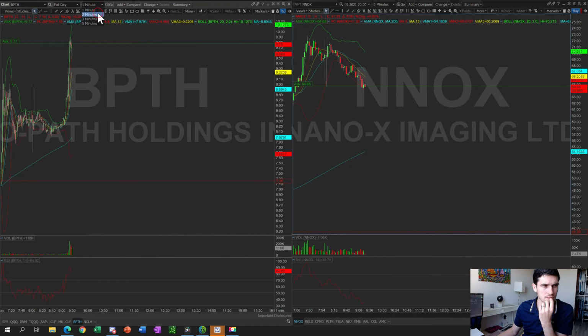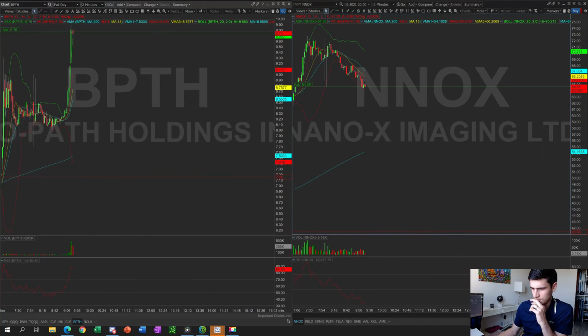But definitely keep an eye on this because this is A, former runner, B, the short interest or the amount of shares in the float is extremely small. We're looking at 6.9 million shares. This candlestick alone has almost 1 million. So it's doing about 1/7 of the float already just in this 5-minute time frame. So keep an eye on this. BPTH is definitely going to be on my A-list as of now.